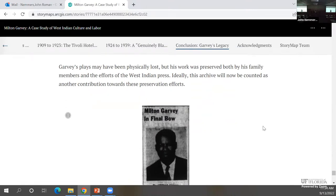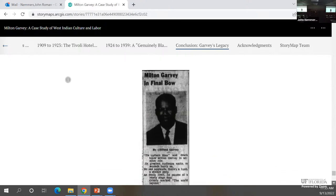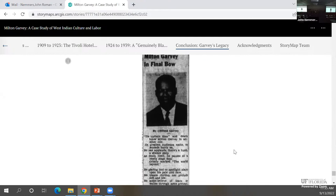Garvey's plays may have been physically lost, but his work was preserved both by his family members and the efforts of the West Indian Press. Ideally, this archive will now be counted as another contribution towards these preservation efforts. And now it would be my honor and pleasure to finish this project with a poem by Garvey's son, Clifford Garvey. This was published as part of Milton Garvey's obituary.